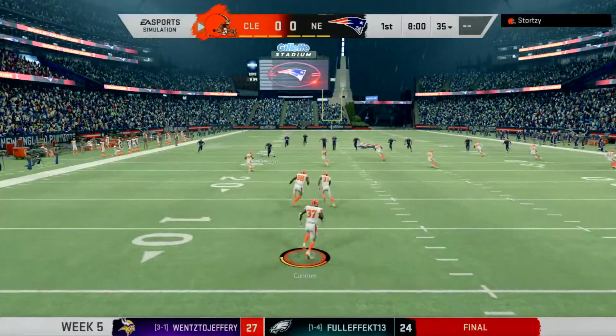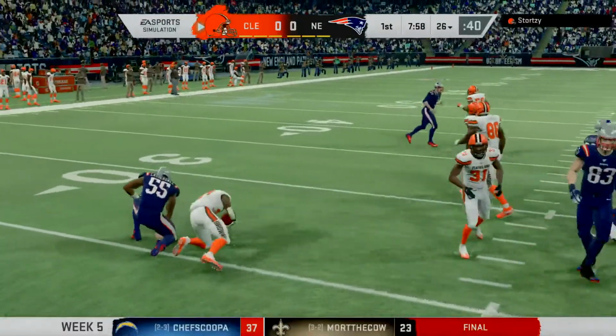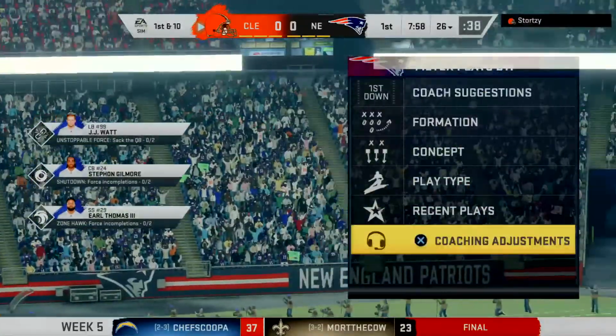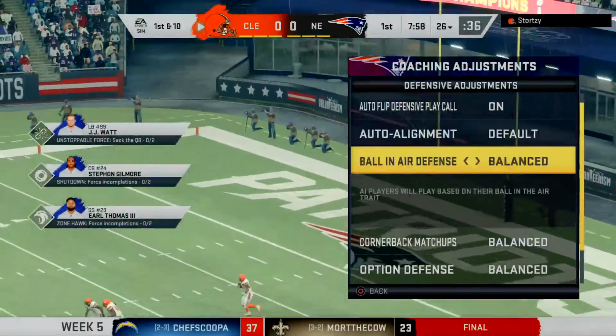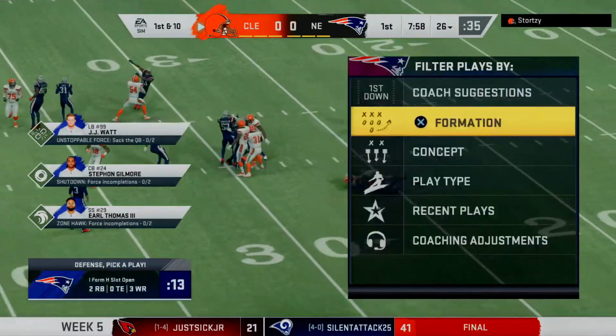on EA Sports. This will be fielded at the 8. And he'll take this one near the 25, call it the 26-yard line. The Browns take over first and 10 at their own 26-yard line.